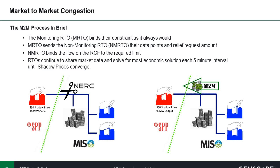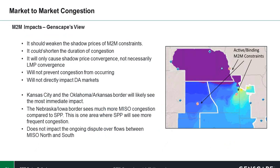So on that note, there are a few things that we expect this to do. It should weaken the shadow prices of these M2M constraints, these RCFs. It could shorten the duration of congestion in that there are basically more units available for dispatch, in a manner of speaking, that could help reduce the impact. It will only cause shadow price convergence and only in the real-time market. This doesn't necessarily mean LMPs will converge. That's important to note too.